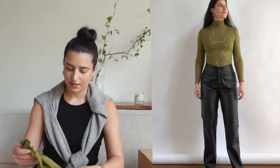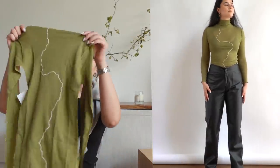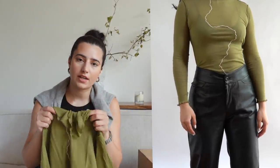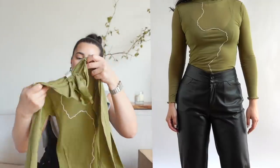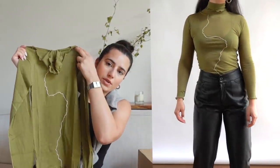So the first piece that I got is this little top, which I've been very into, this sort of lettuce stitching. It's a turtleneck, but it's a very, very light material, so it's perfect for me since I live in a hotter climate. And it has this lettuce stitching in this really pretty green.